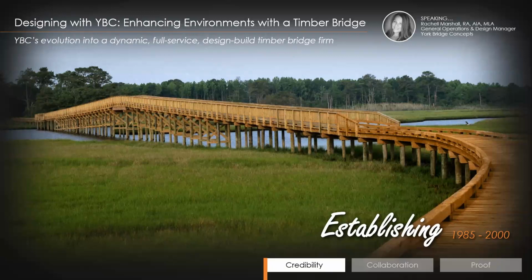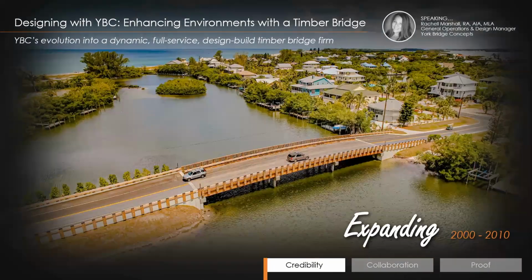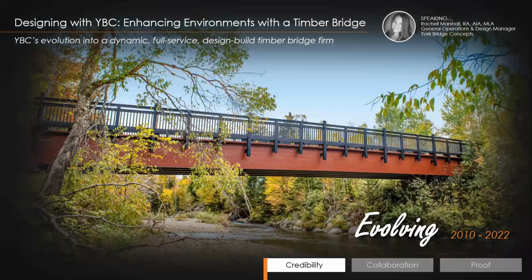We truly established ourselves as the highly sought-after timber bridge builder in the industry, especially in the golf course development world. Now, to meet the expectations of a rapidly intensifying market in the early 2000s, we expanded our reach and headquartered ourselves in Tampa. We saturated both the national and international market with thousands of high-quality timber bridges. We have over 7,000 bridges in the ground, and in this first decade of the millennium, we became the go-to timber bridge builder. Now we're evolving.